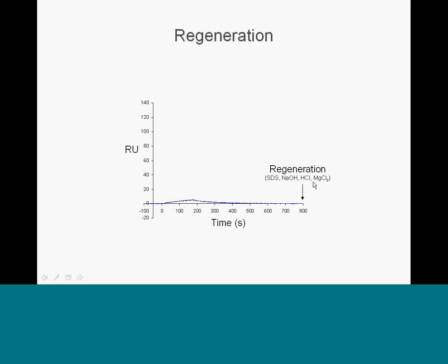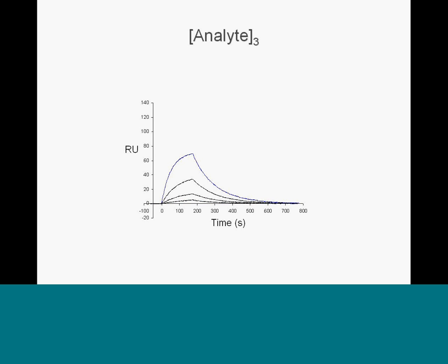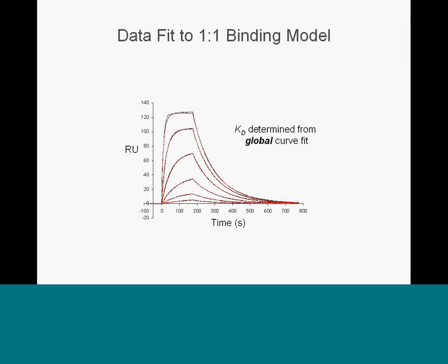So once this is done, then we go back and we do a second injection at higher concentration of analyte, and that's shown in the blue curve here. And we continue this process until we've generated a concentration series. And the sensorgrams that you see overlaid here constitute the complete raw data set. And in almost all cases, the most appropriate model for looking at interactions by SPR is the one-to-one or Langmuir binding model. And so what we do is we then use the software to fit the data to a theoretical model, and by doing this global fit to all the data simultaneously, we can determine the equilibrium dissociation constant, or KD, for this interaction.